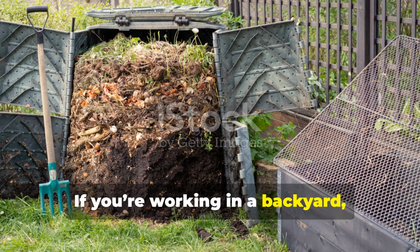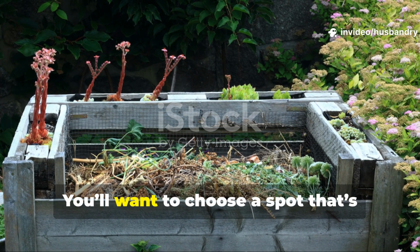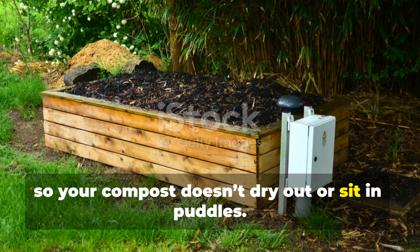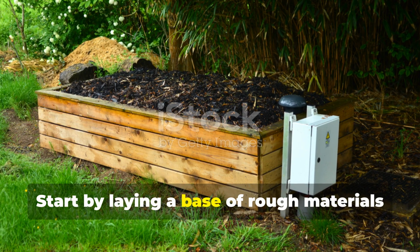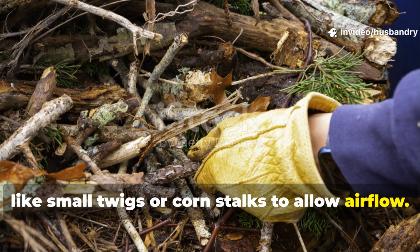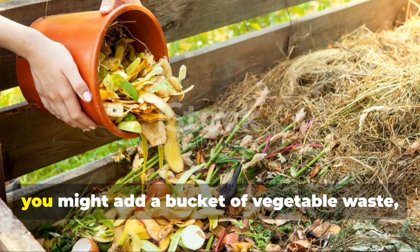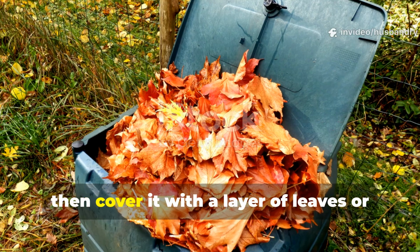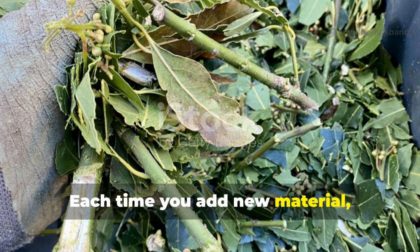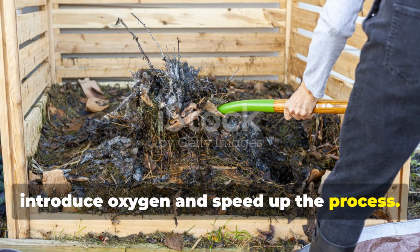If you're working in a backyard, a simple open pile or a bin made from wooden pallets will do perfectly. You'll want to choose a spot that's shaded and drains well, so your compost doesn't dry out or sit in puddles. Start by laying a base of rough materials like small twigs or corn stalks to allow airflow. Then alternate layers of kitchen scraps and dry materials. For example, you might add a bucket of vegetable waste, then cover it with a layer of leaves or shredded paper. Each time you add new material, just lightly mix or turn the top to introduce oxygen and speed up the process.